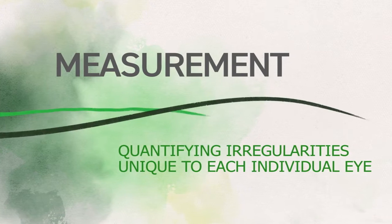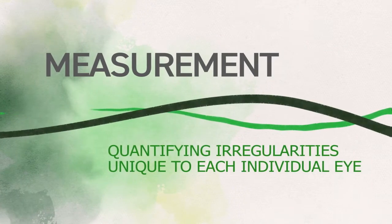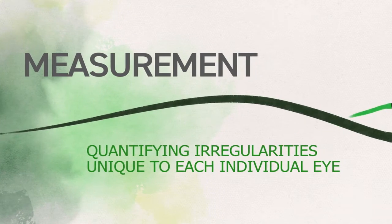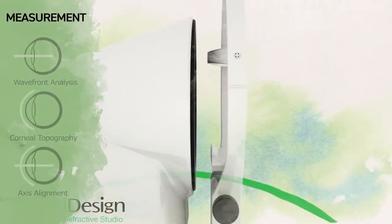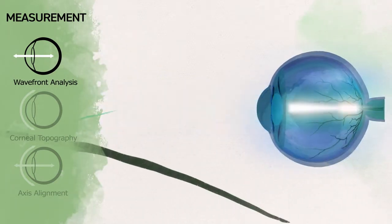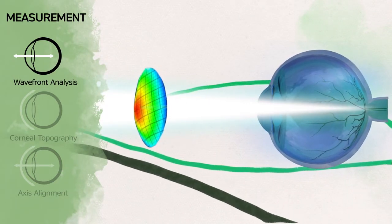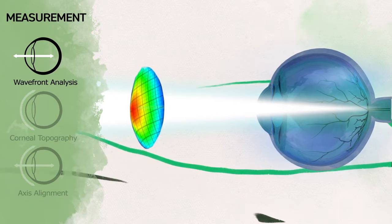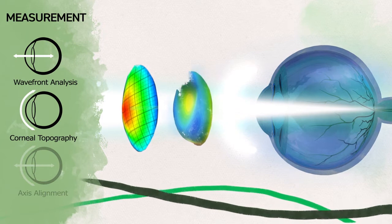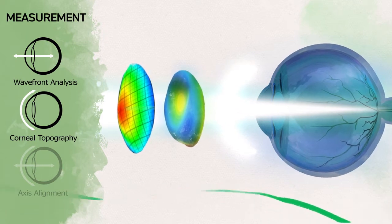The iDesign system begins each treatment by measuring the inside of the eye using wavefront analysis to quantify irregularities unique to each individual eye. To do this, the system projects a single spot of light onto the retina, capturing and analyzing the reflected light using over 1,200 sensors across the pupil, while simultaneously analyzing the outside, the corneal surface, using a highly advanced full-gradient corneal topographer.